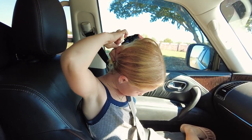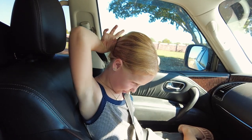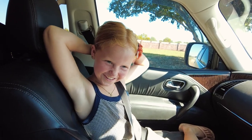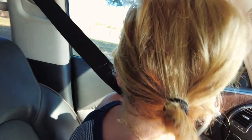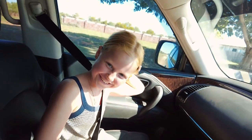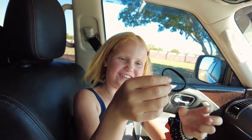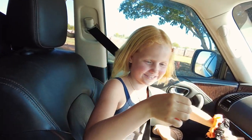Ow. One more. Is it even going to be a ponytail? I don't know. Show me. It's tiny. That's all right. At least you know if you don't want it in your face, you can still put it up. How good's that? Oh! So much hair. Let's go wash your hair. We'll style it later.